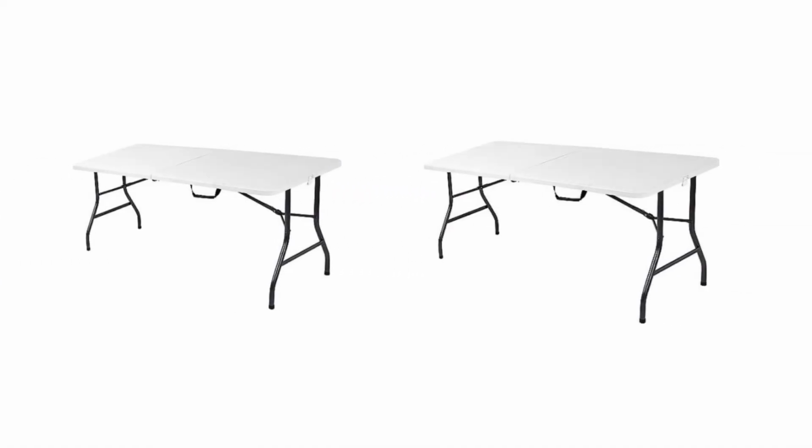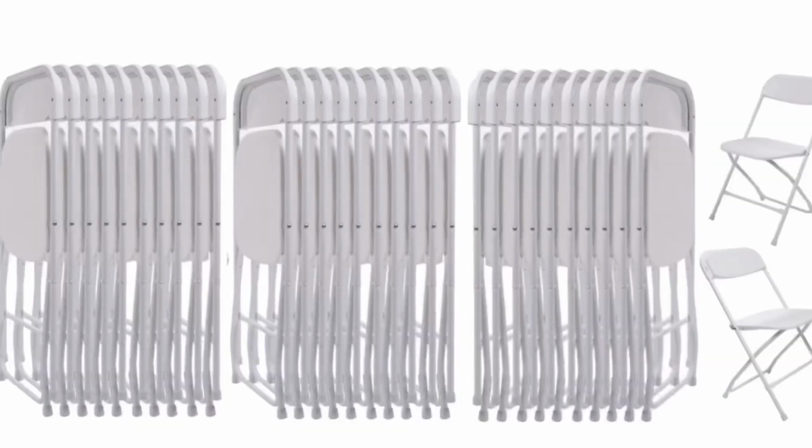So you're gonna want to get 3 6-foot tables, 30 folding chairs, and you're gonna want to get 2 light-duty pop-up tents. So your main focus is gonna want to be backyard parties, specifically party packages.